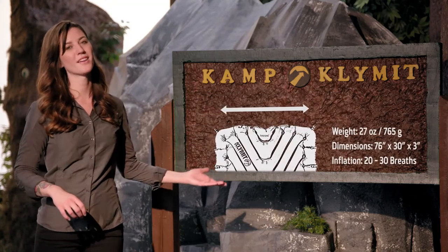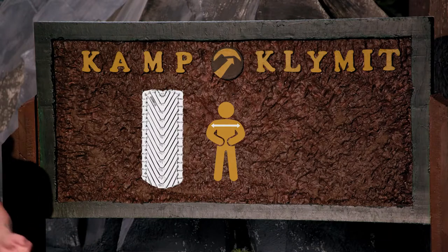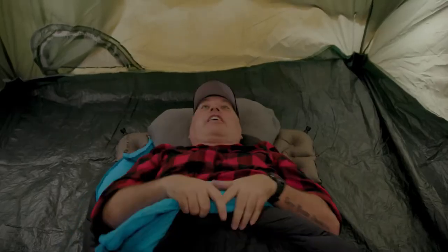This generously wide version of our patented V-chamber design is wide enough to cradle the broadest shoulders and the longest legs in complete comfort. The wide, deep weld patterning of the V-chamber design prevents the waterbed effect. It's light enough to carry and large enough to forget you're not in your own bed.